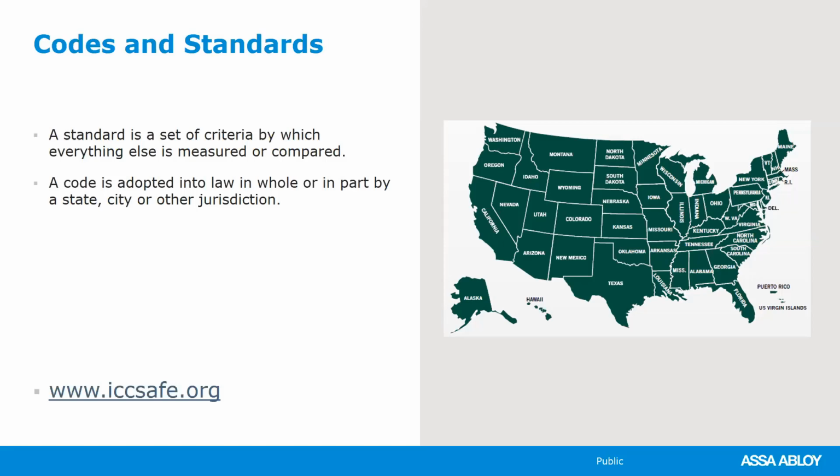So by going through that site, it will tell you exactly what code documents they refer to, which version of IBC, which will then tell you which versions of the standards they have used. And any deviations from that will also be listed in their local codes.